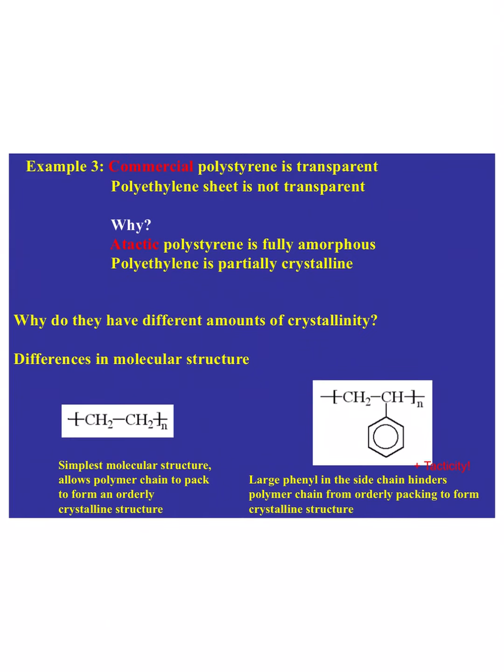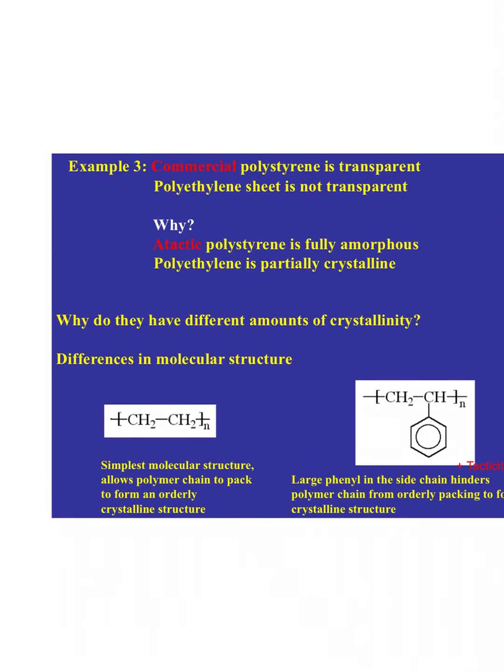Okay, so commercial polystyrene is transparent. Whoops. Polyethylene sheet is not transparent. Why? Crystallinity. We think about the 1 gallon milk jug. We know it's not transparent because it's got a little bit of crystallinity in it. Polystyrene is typically now made in atactic form, so it cannot crystallize. All right, and that's why we use polystyrene in things like multi-well plates or things that you need to see through, because it's amorphous, it's easy to see through, it's got no crystalline borders to refract light.